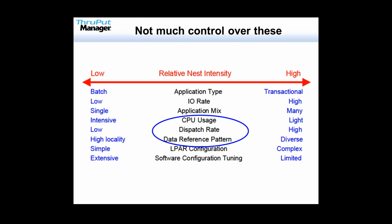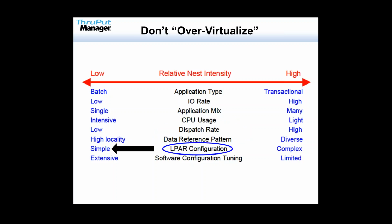Now these three factors, CPU usage, dispatch rate, and data reference patterns, these kind of fall into the not much I can do about it category. They're basically native to the application. But here, on the other hand, is another area where we can do something.